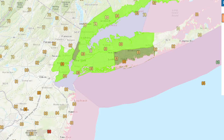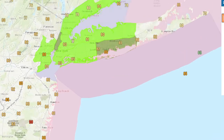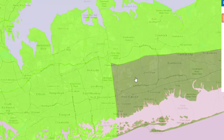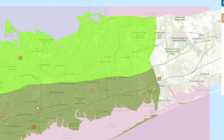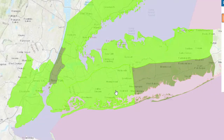So we got into the 80s, pretty much mid-80s across Long Island. Pretty much everywhere. A little warmer in Jersey. 86 looks like in Toms River. Of course, always hotter in Toms River, where it was more like 81 for our area here. 82 at Farmingdale was your high. 81 at Islip. So everybody on Long Island was in the low 80s, but in Jersey it was more like the mid-80s. Kind of warm out there.